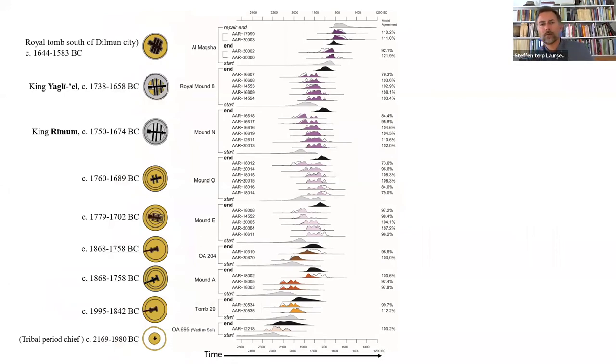The resulting model was made in collaboration with Professor Jesper Olsen from the Department of Physics at Aarhus University. This absolute chronology represents a rather important step that allows our discussions from Dilmun archaeology to be more firmly linked with neighboring historical chronologies and the over-regional developments. The model, among others, shows that Yakliel's tomb with a high probability was built sometime between 1738 and 1658 BC.